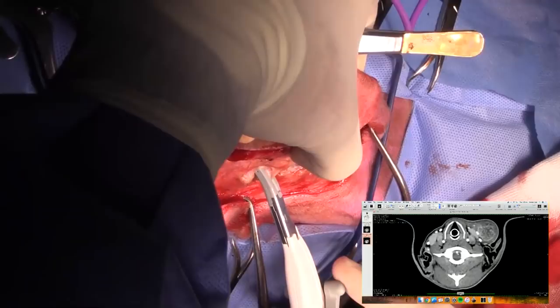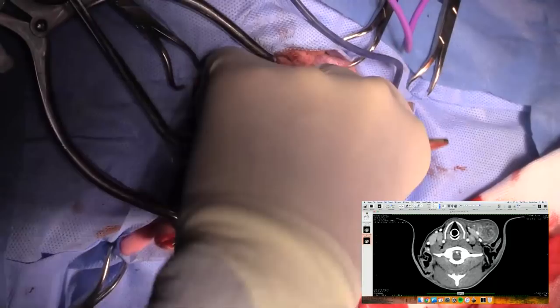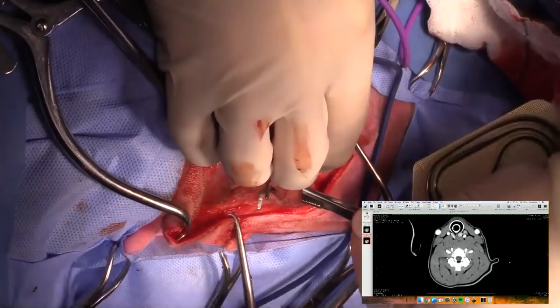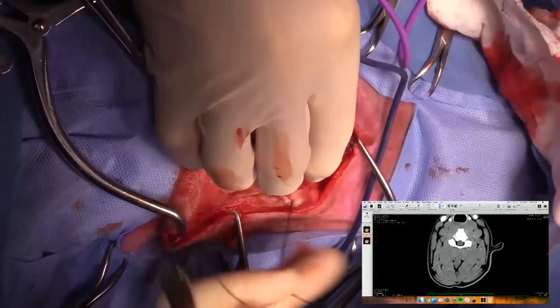And look, are there better things that you could use? Probably, but I haven't had a problem to my knowledge, and that's what I like to use. So I'm just going around the jugular vein here. So under that, please, we'll grab another silk.